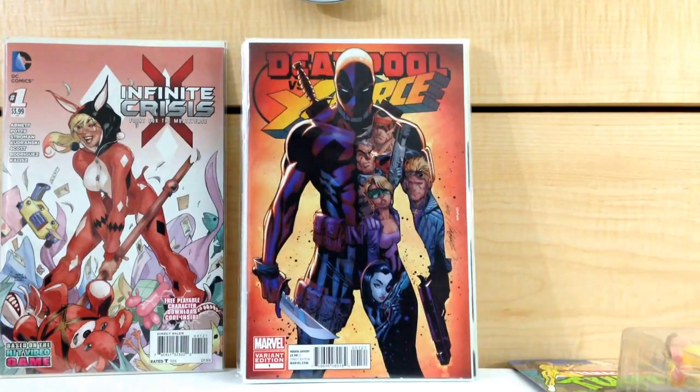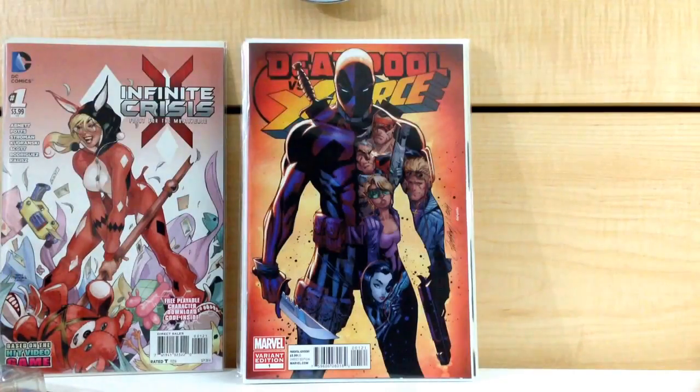Here we go with Deadpool versus X-Force, number 1, the J. Scott Campbell variant cover. Not a lot to say about it, just I was searching for it. I paid like 20 bucks for it, including the cost of shipping. So it was like 15 and like $5 shipping. So, yeah, I wanted it, I bought it, so yay for me.